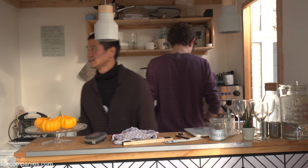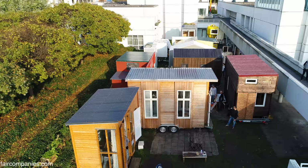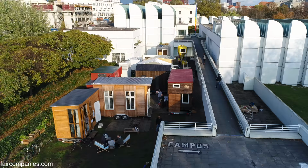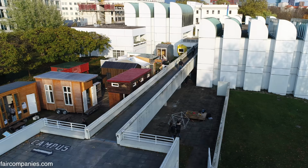So this is a very tiny space, like 9 to 10 square meters. Every tiny house is in general not bigger than 10 square meters. That's the space of a parking lot, actually. Because there's a law in Germany, or let's say in Berlin, that if you build a structure which is smaller than 10 square meters, you don't need any permission because it's not declared as an architectural thing. It's more like a closet.